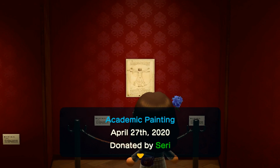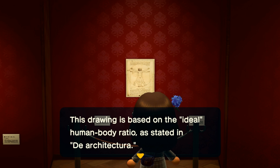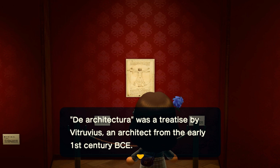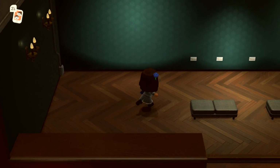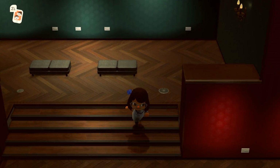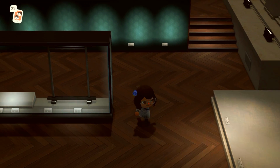And our one and only donation, the academic painting that has been donated, the Vitruvian Man, Leonardo da Vinci, circa 1487, pen and ink on paper. The drawing is based on the ideal human body ratio as stated in De Architectura. It was a treatise by Vitruvius, an architect from the early 1st century BCE. Oh, they're using Common Era. I'm so proud. Okay, this is also fantastic, but the question emerges, what to do about Red?